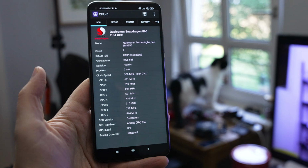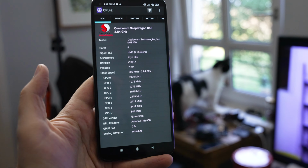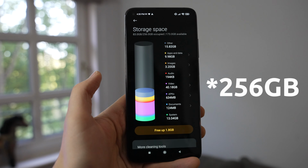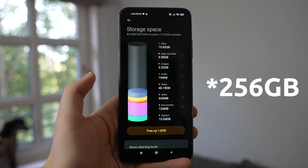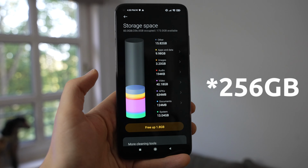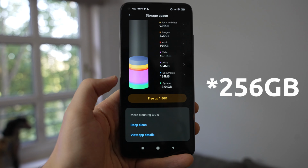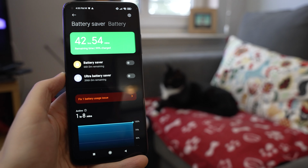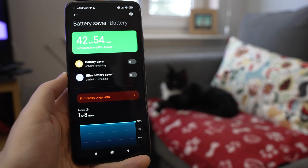So in this case, you get a flagship chipset, flagship storage, flagship memory. You get everything you would expect. In this case, it's a Snapdragon 865 chipset, the top of the range from 2020. You get 8 GB of RAM, in my case 128 GB of storage that can go all the way up to 512, depending on which model you buy, and you get a 5000 mAh battery. So overall, performance is very, very good.